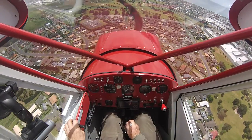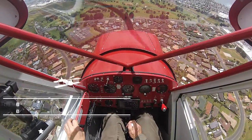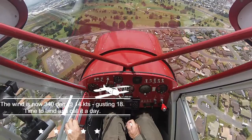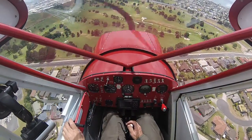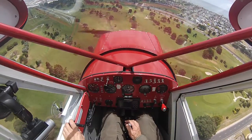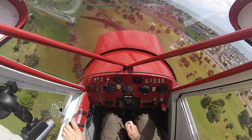Control informs us the wind is now at 340 degrees, which is just about direct right angles to the runway, and about 14 to 15 knots with gusting to 18. So it's time to put the aircraft away for the day. I've had a good flight, I've challenged myself a few places along the way, and it's all in one piece, so it's time to call it the day.